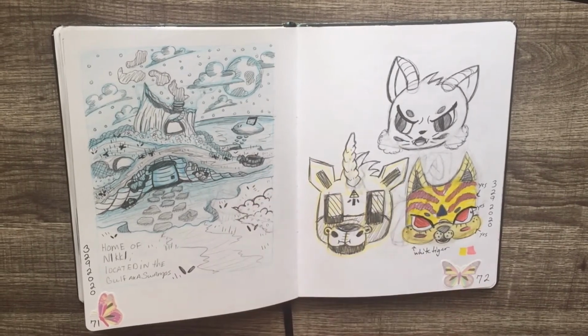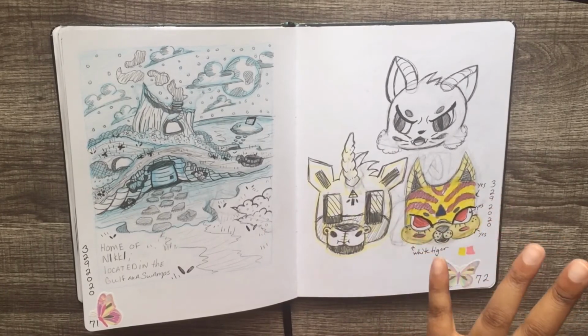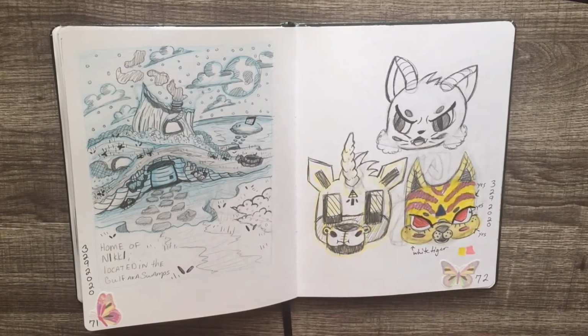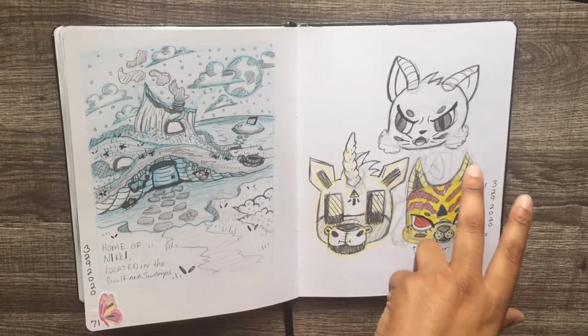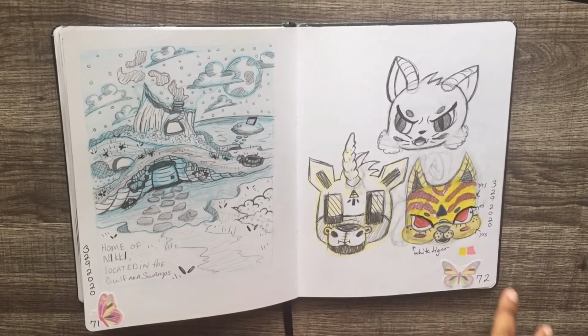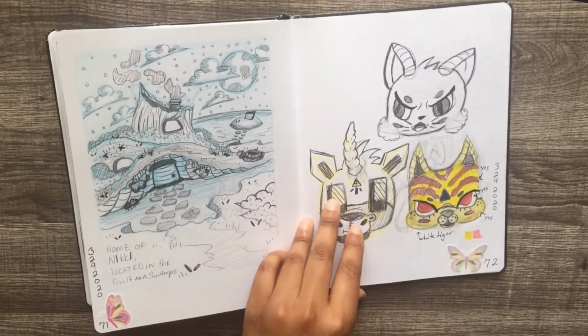Here's some little animals I came up with. This unicorn, the style was related to Animal Crossing, so here's this unicorn who, I can't tell you where his mouth is. I have no idea what's going on there. There's a cat, I think, and that's a cat too. Sure, okay. It's just a white tiger, but a cat is a cat.